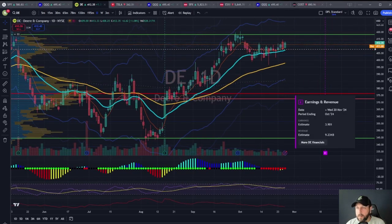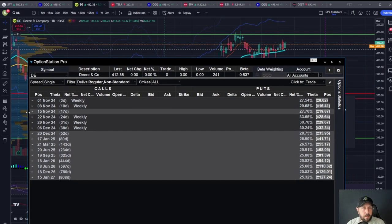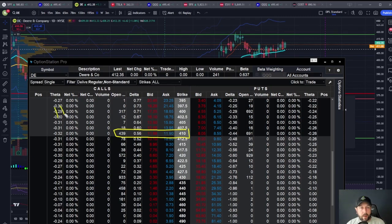So what I'd like to do is let's go look at DE options. And let's see how we'd want to play this. Now, these options are not going to be necessarily cheap, but that's okay. So what I'd like to do is go out to middle of November, and probably just look at picking up these, Delta 56, at the money, slightly in the money 410 calls, going out into that 11/15 expiration.